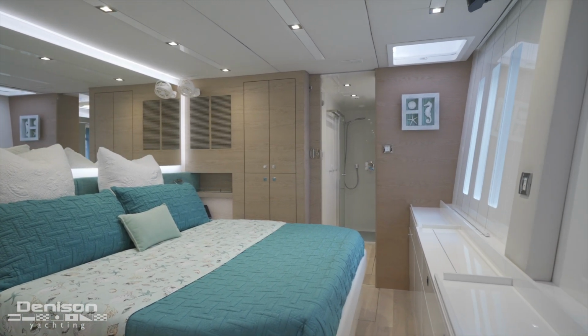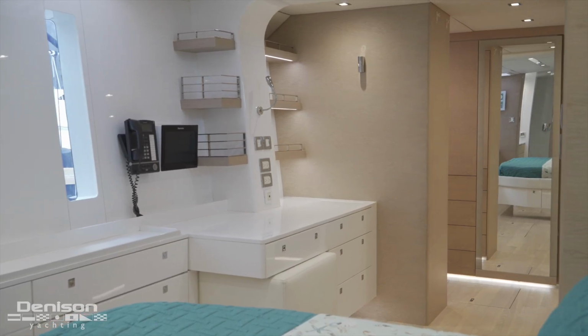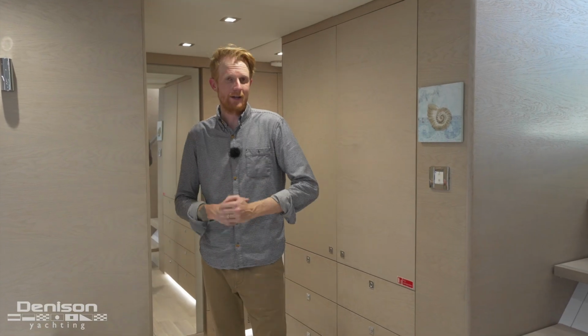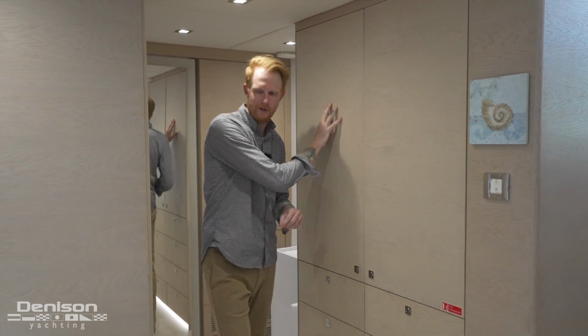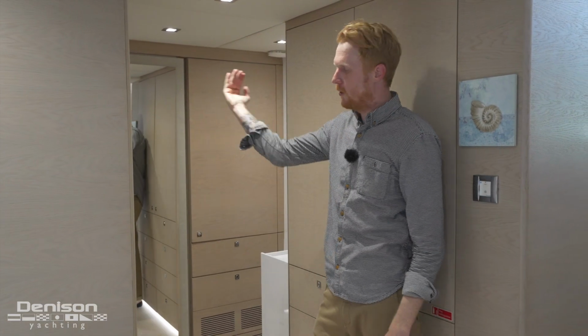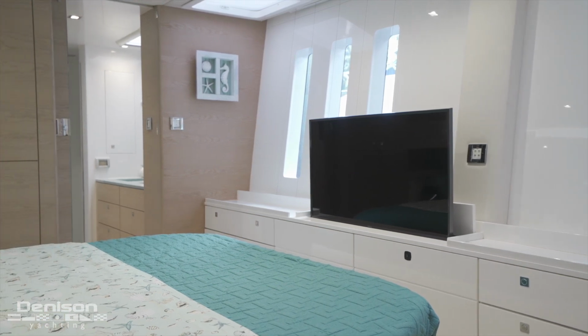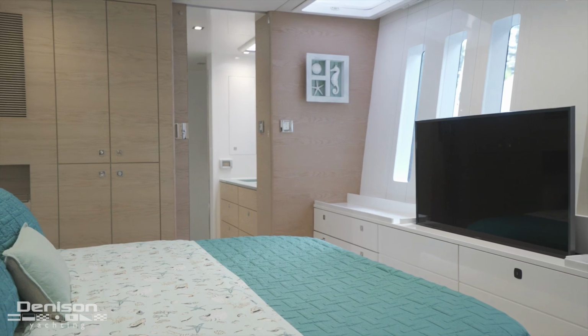And then the cabinetry that we find underneath the whole side windows continues aft to a desk. Aft of this desk is where we reach the storage area. If you got a lot of stuff, you are in luck because there is a ton of storage in here. You've got hanging lockers and drawers, 1, 2, and all along this aft bulkhead right next to a dressing mirror with the ensuite on the opposite side. But as you walk towards the ensuite, we see that there's a TV on a lift at the foot of the bed.